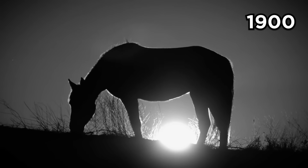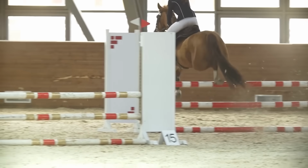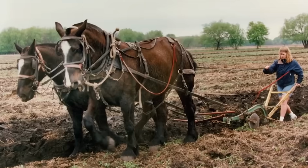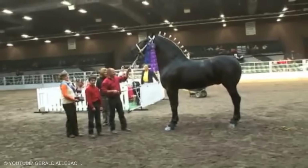Back in the 19th century, this was a famous coach horse. Today, since coaches are hardly used, they are more utilized in horse shows, parades, and riding. They are still able to perform forestry and farm work as necessary. Unlike most draft horses, these also make good riding horses.